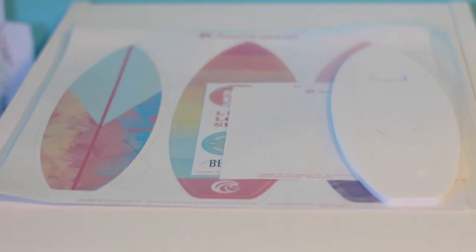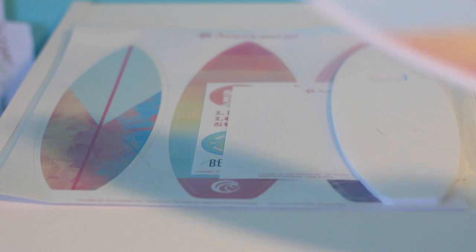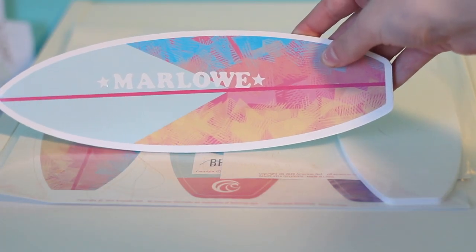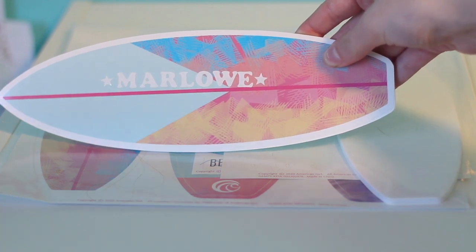The craft at the meetup is this surfboard craft. The person said I could take as many as I wanted, so I took two. So that's my unopened one, and then I made this one at Panera. And I wrote Marlowe on it with two stars, and I think it's really cute.